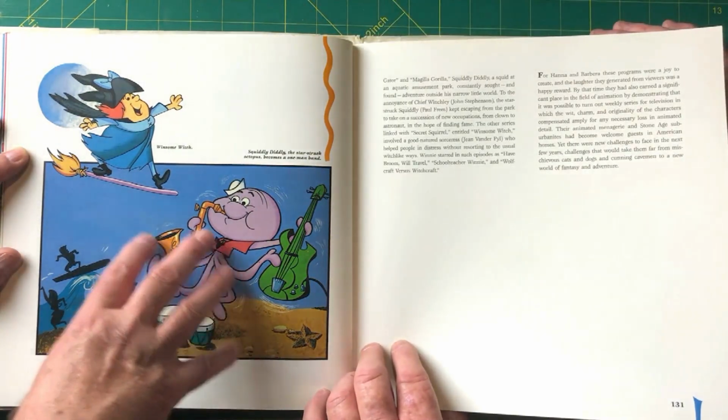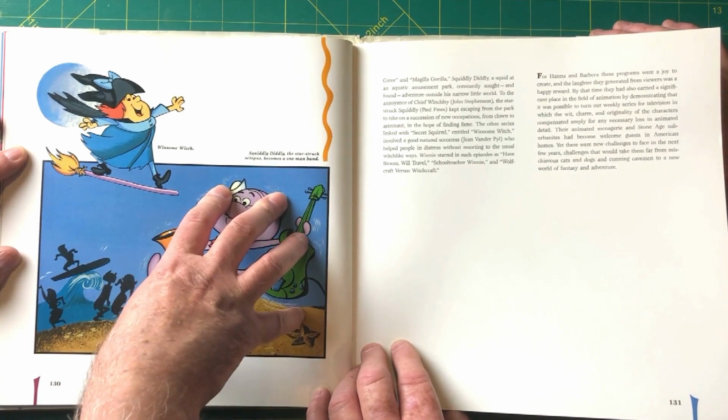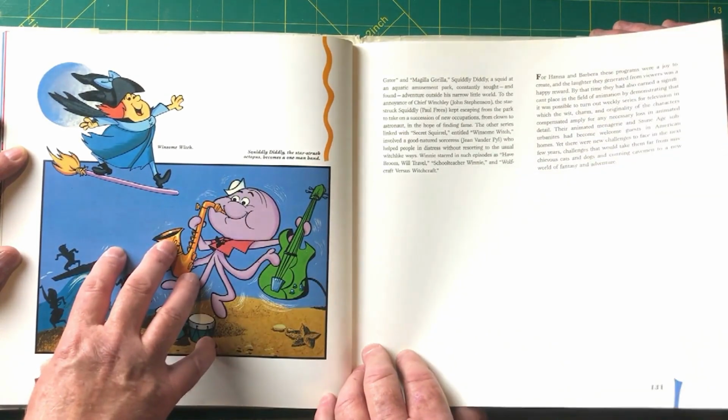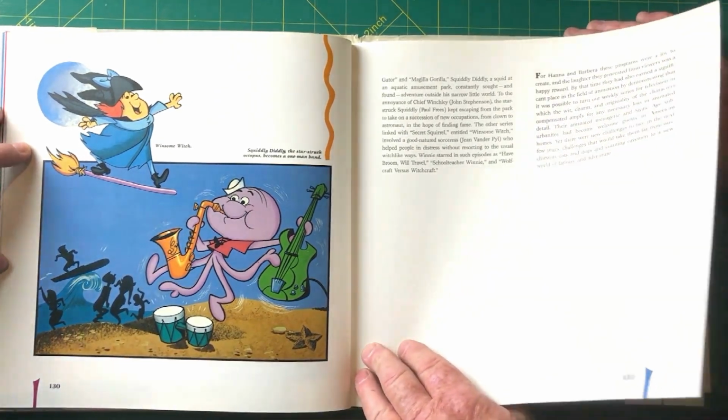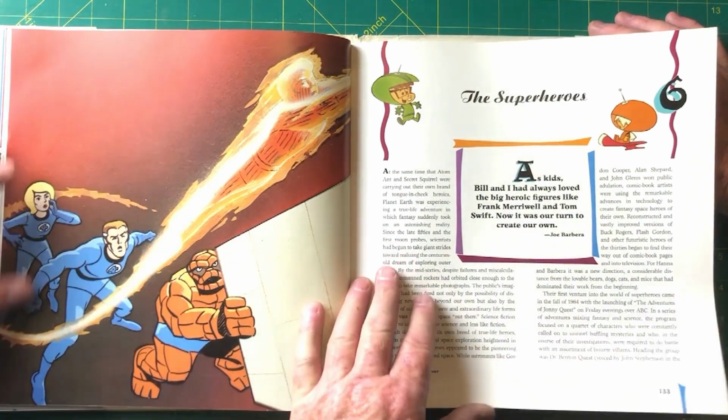The guys that did the comic strip of the Flintstones were involved in the comic books for Dell magazines. They're also involved in the animated show itself, and character designs. Fred was selling cigarettes. Yeah, he's selling everything.